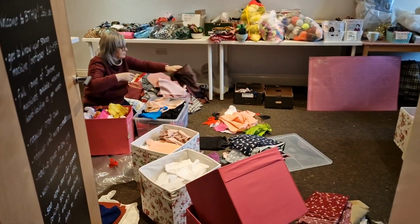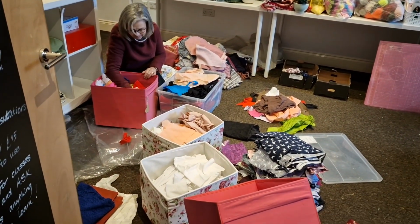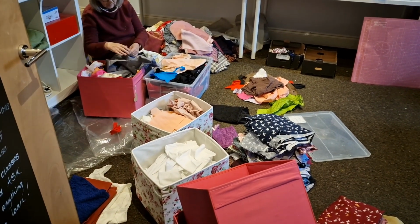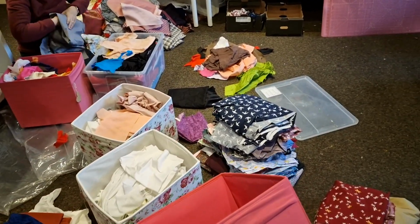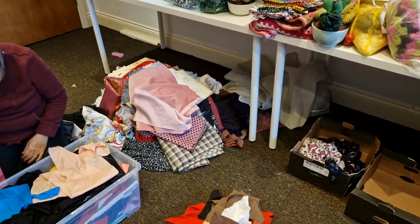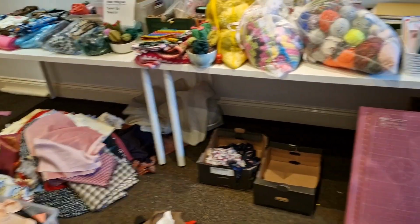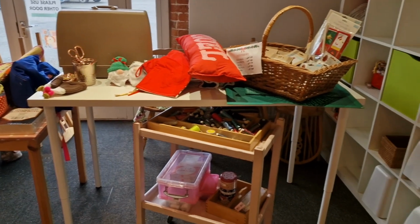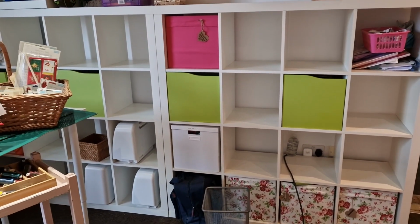In here we have the lesser spotted Sandra sorting through fabric boxes, which we have sorted through on numerous occasions before, but we're sorting through them again just to make sure that we really do want to take what's in them back to Billericay. But you can see we've got an ever-growing pile over there of remnants, which will be available for people to rummage through at the jumble. And then jumble is starting to accrue on tables, and the shelves are starting to look bare.